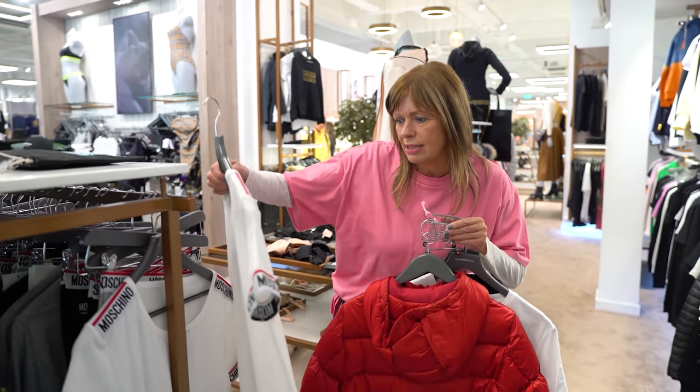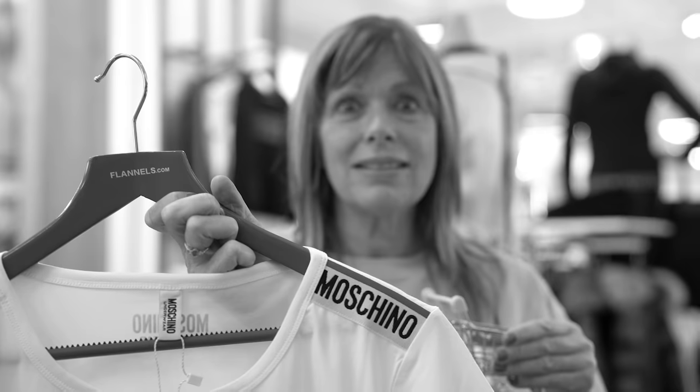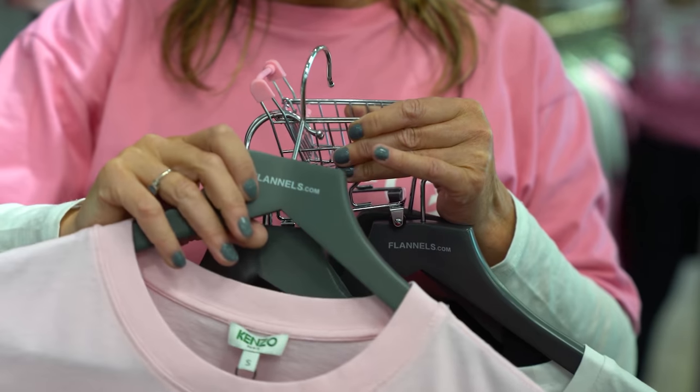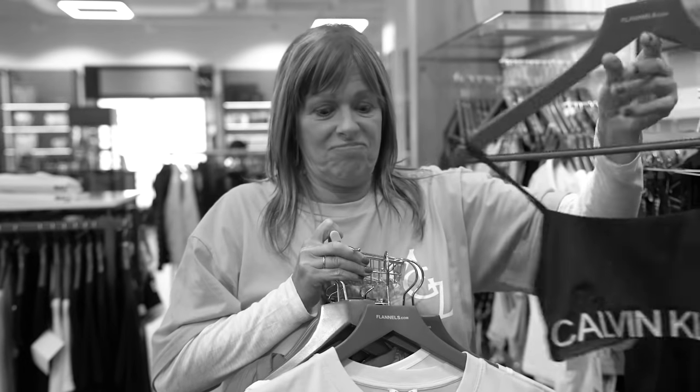Oh, look at this, mosquito t-shirt. This looks nice. Mum, that's Moschino, not mosquito. Morgan, I don't care, I'm still having it. A pink Kenzo t-shirt. It's better than this stupid one that Morgan's made me wear. I'll have it. A new bra. Oh, Mum, I'm not filming this. Well, I'm having it.